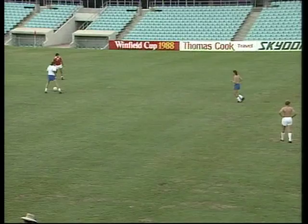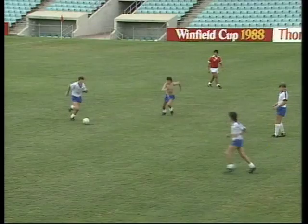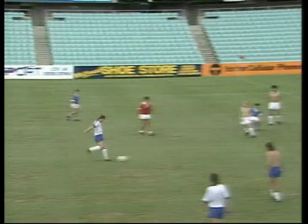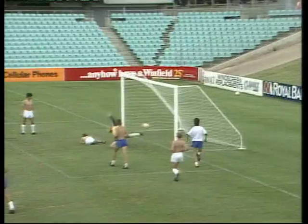Also, the more games you play, the quicker these skills will become part of your game. And remember, soccer is meant to be fun.